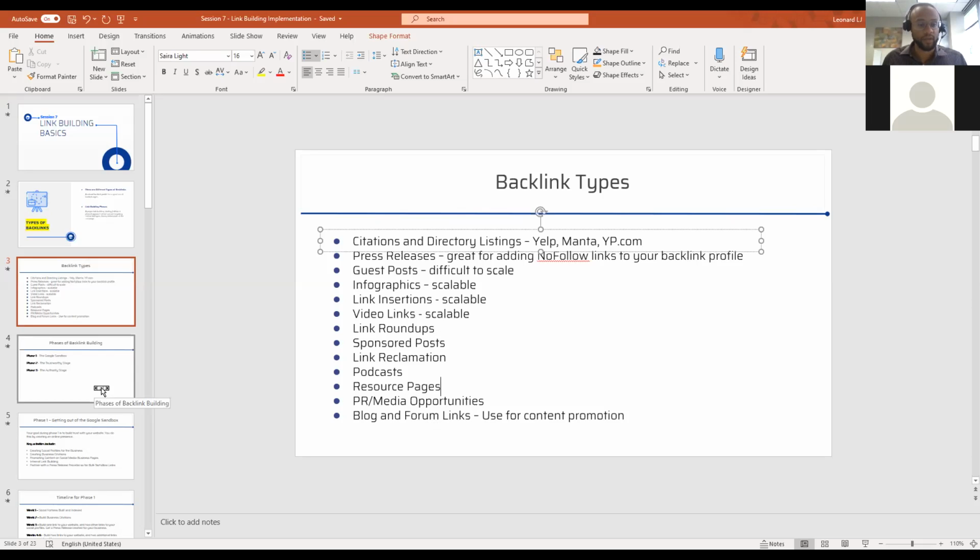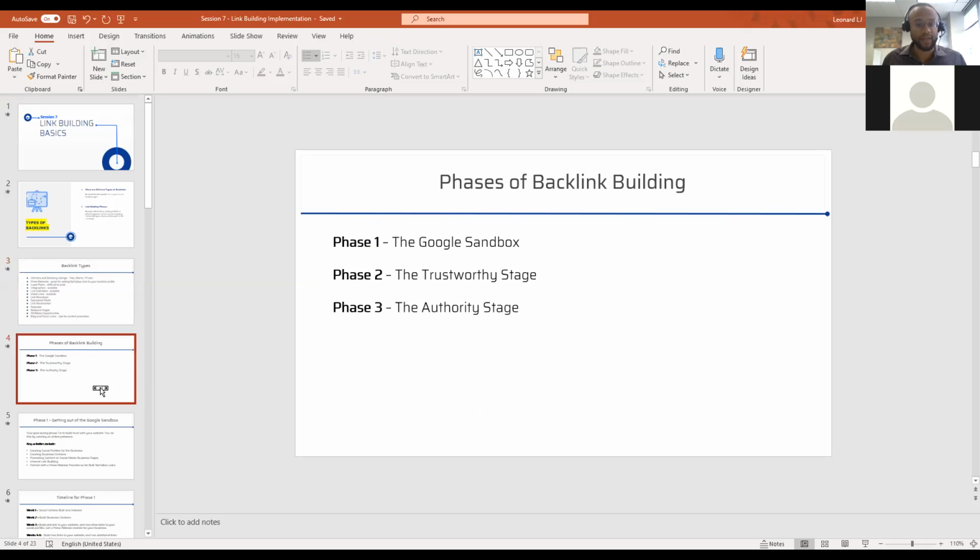All right. So moving on, I recognize three different phases of backlink building. Phase one, you have the Google sandbox, where these are typically going to be new websites or websites that have not done much SEO, and you're really just trying to get out of Google's sandbox and say to Google, hey, I'm a trustworthy website, start ranking me for more terms.